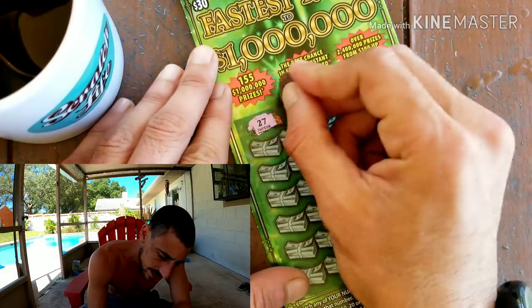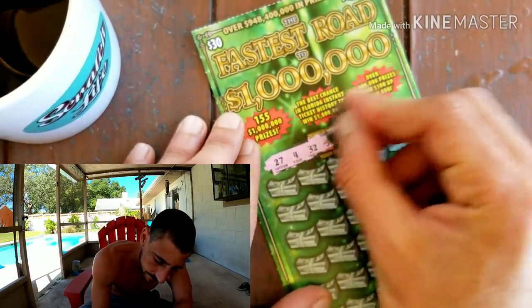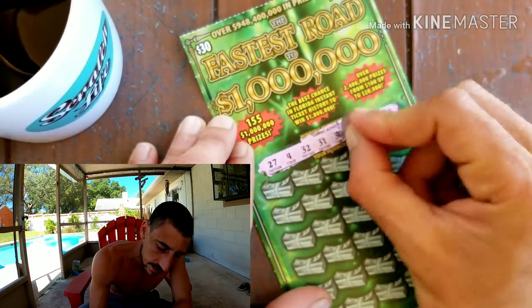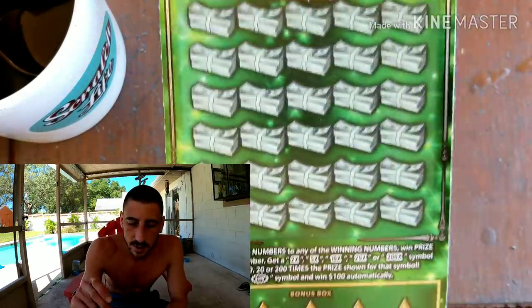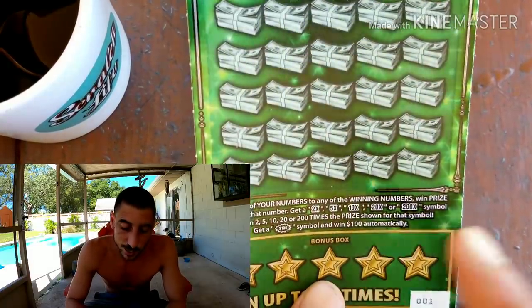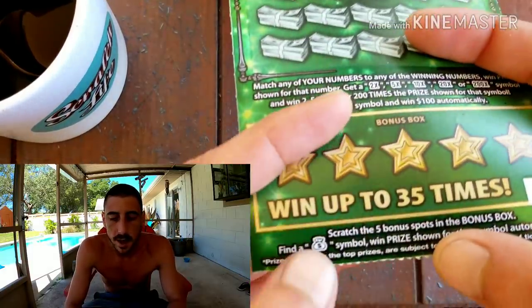Super smooth ticket. This is the biggest ticket from the Florida Lottery, the Gold Rush Special Edition. Odds on the ticket are super quick, every 2.79, so almost every three tickets is a win, so hopefully we got one. Look at all these 30s again, like yesterday. Yesterday did really well, all these 30s. Symbol wise, this ticket has the most symbols: 2x, 5x, 10x, 20x, potential 200x. Then there's even a $100 burst, and a bonus box at the bottom where you are looking for the money bag for the win.